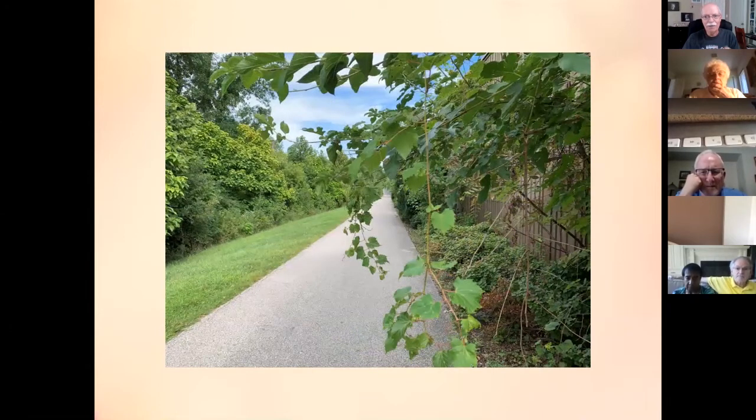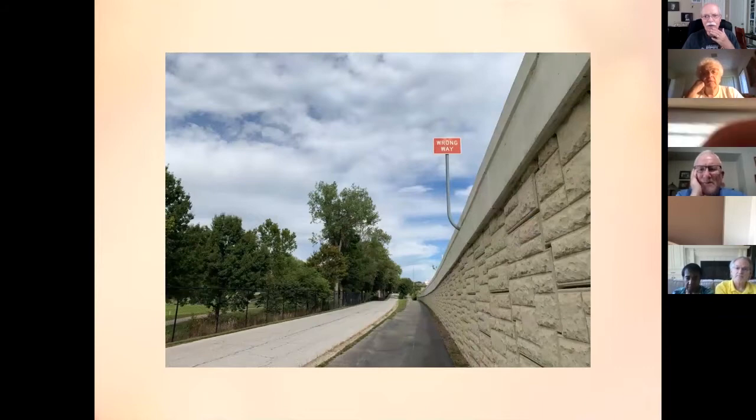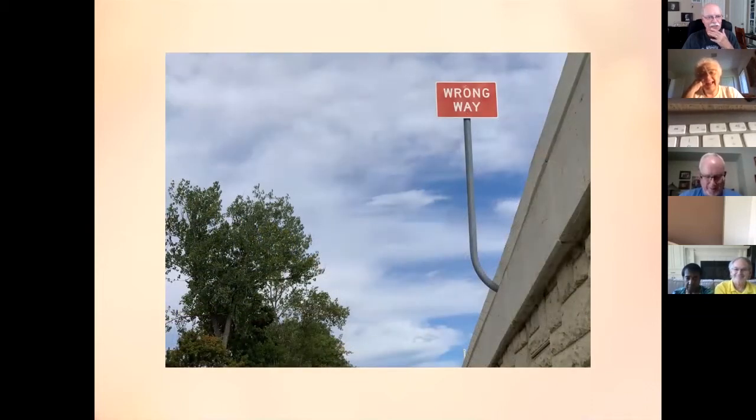And here's looking back the way you've come. And again, you can see the retaining wall on the right-hand side, a fair amount of shrubbery around. The one disadvantage of this route is it's somewhat noisy. You can hear the expressway. Also on the way back, I saw this wrong way sign, and I knew I was going the right way. But that's actually for, I think, the Antioch exit from 435. But I just thought it was kind of an interesting shot.